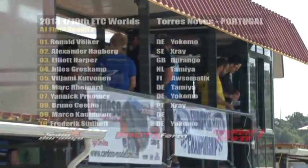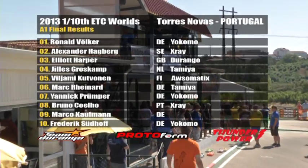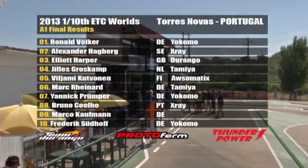In third place, Elliot Harper. Gilles Grosskamp in fourth position. And here's the rest of the results with Protoform, Team Durango and Thunder Power.